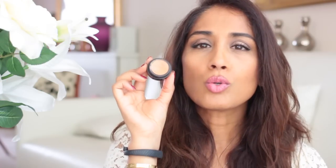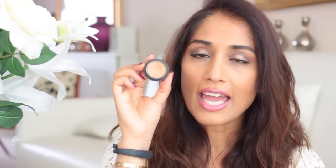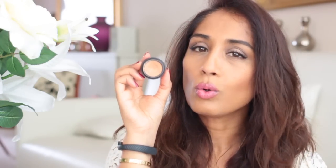Ooh, what else? OCC as well. I've got a solid one of theirs, and I've got a solid one from Inglot, but really this is, if I'm going to use a solid formulation concealer, the one I've been using. Hardly need any. I've had this for ages and I use this almost every day, and it's hardly made a dent in it.